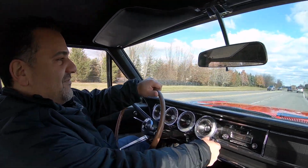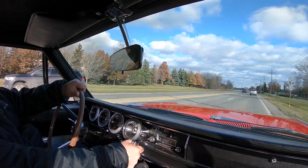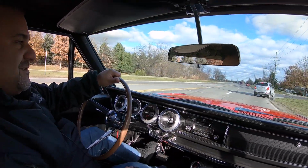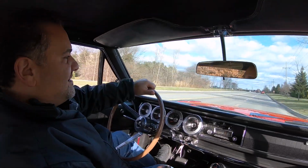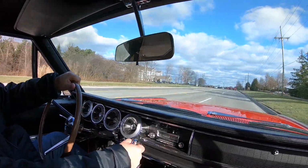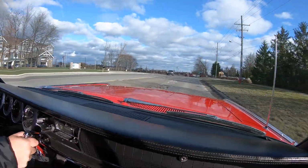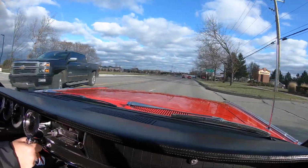It's kind of cool having a 5-speed in here too. Just something a little different than your typical 4-speed Charger. This one's a little bit of a Restomod. They did a great job on the restoration and souping up things a little more modern for little creature comforts.